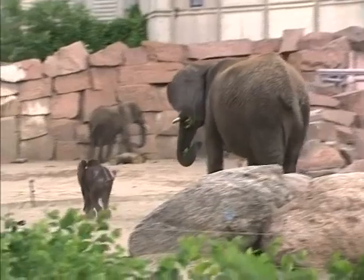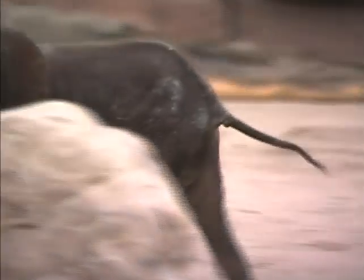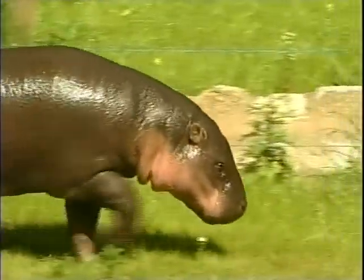While little Tana is safe here with her mother, under the watchful eye of zookeepers, it's the plight of her species that should be catching the crowd's attention. Hopefully, the awareness she is bringing will be enough to change people's attitudes.